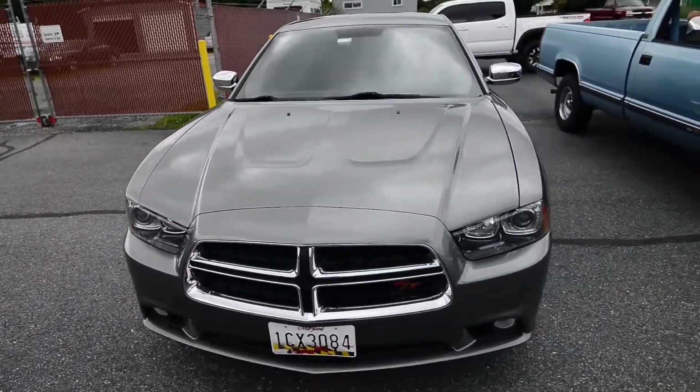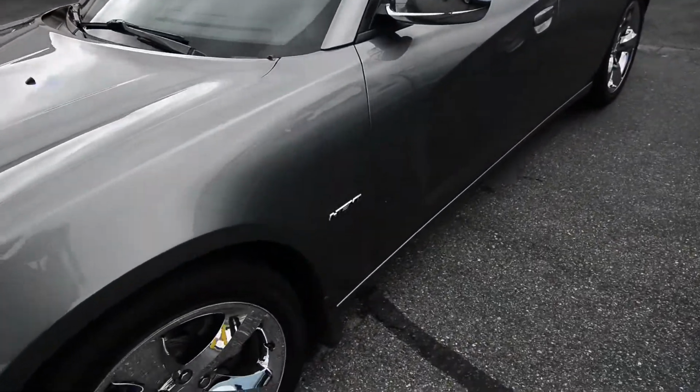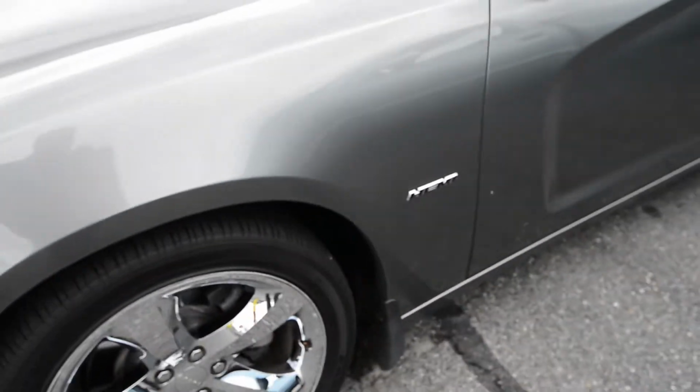So here we have a Charger R/T. I'm assuming it's the 5.7 liter. We'll find out in a minute when the owner comes out to talk to me.